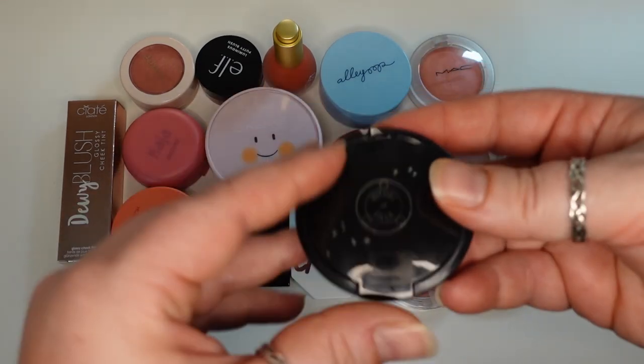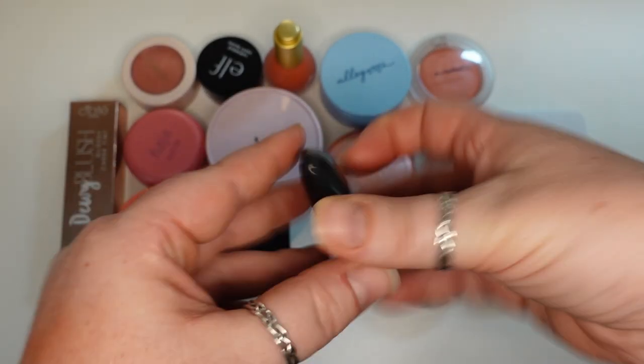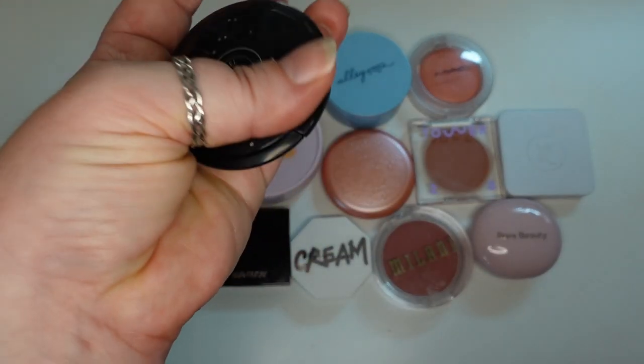Okay, so next, and I'm just grabbing randomly, this is Ritual Defi. This is a color that looks super intimidating in the pan, Desire, but when I put it on my cheeks, you can sheer it out to look pretty nude. I love it. That's awesome. It's a muted pinky purpley, and it's not as purple as it looks in the pan.